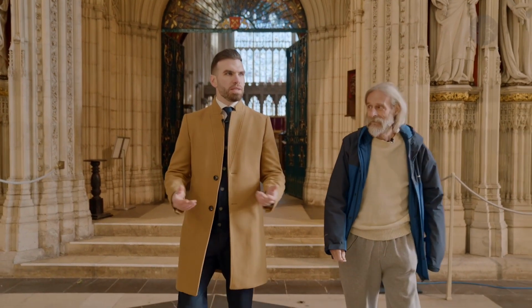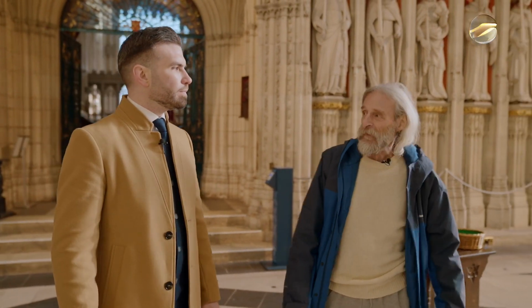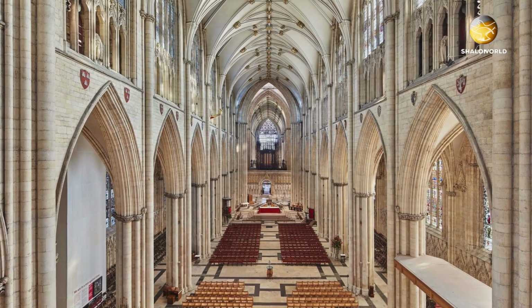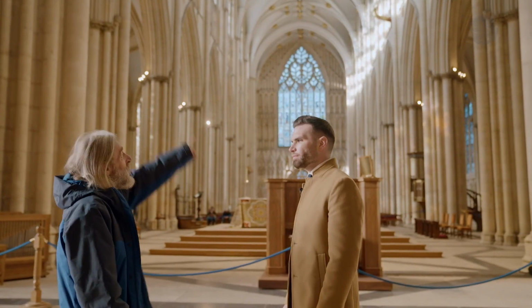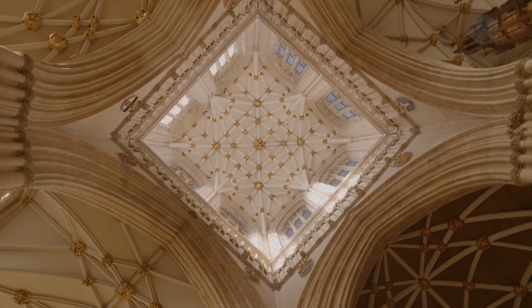So, Jeremy, tell me a little bit more about the building. Well, as it happens, this is just about the best place to do that because we're right in the centre. It's a cross-shaped building. It's cruciform, west, east, north, south. That's fairly typical. Well, look up. Wow. Our great central tower.